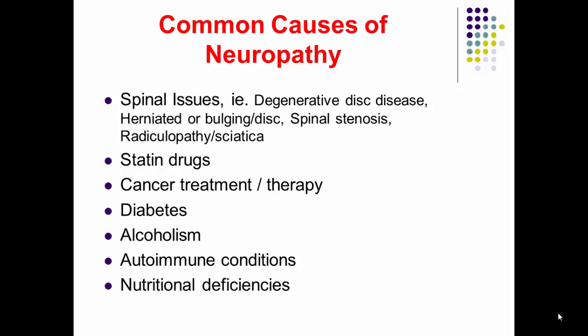Common cause of neuropathy. This is the common cause. We typically see this in the office. Spinal issues. Sometimes spinal issues can cause neuropathy symptoms, including degenerative disc disease, herniated disc, bulging disc, spinal stenosis, radiculopathy, sciatica, neuritis, and the list goes on and on.